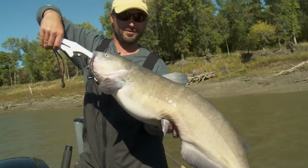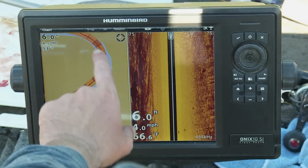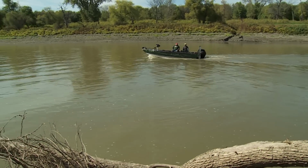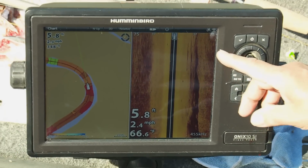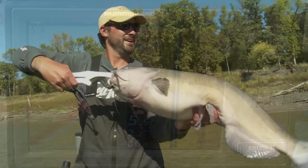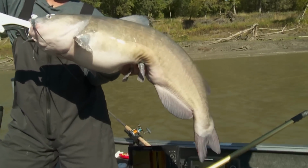What's so cool about this fish that is a true trophy is Dave and I just drove around, we mapped this area and looked with side imaging, and as we were going through there, I said, Dave, look at that. It looks like there's channel cats in one of those ditches like you were describing. And sure enough, there was. That is a great fish, man, just a great fish.